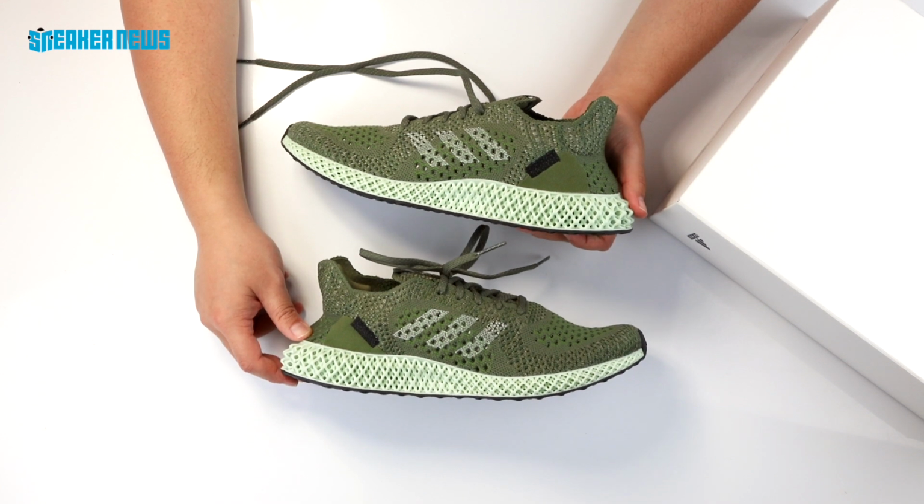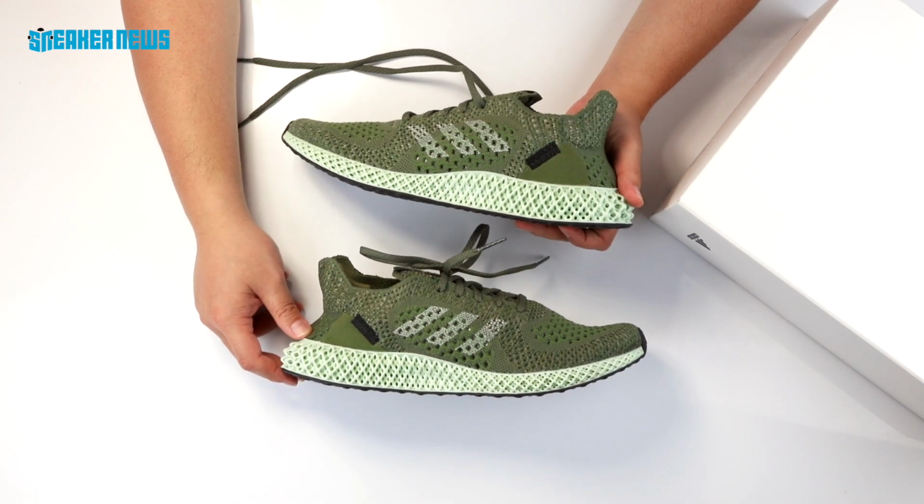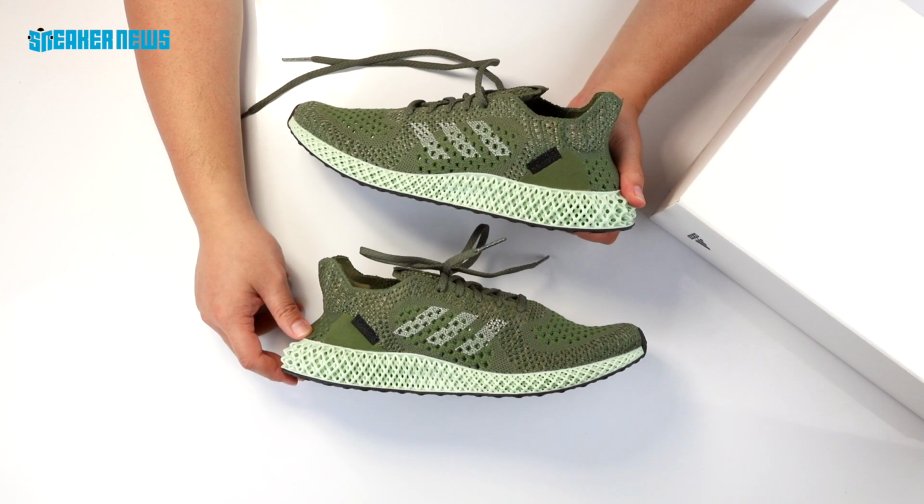Adidas's Futurecraft 4D soles do look dope, but are these worth 525 bucks?